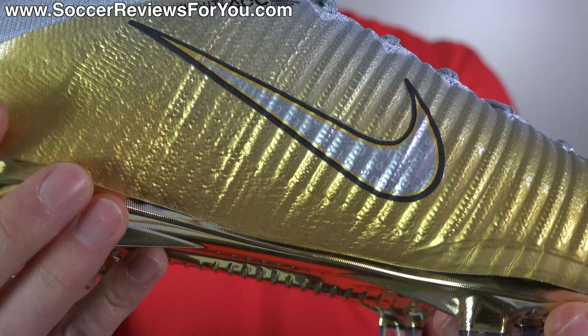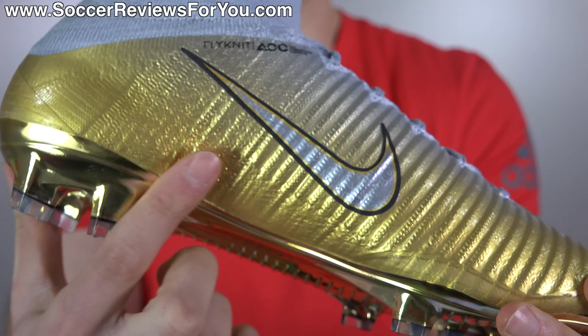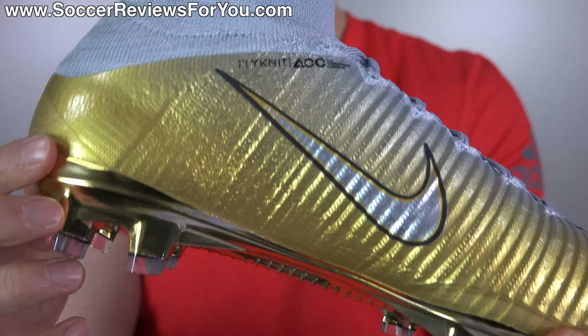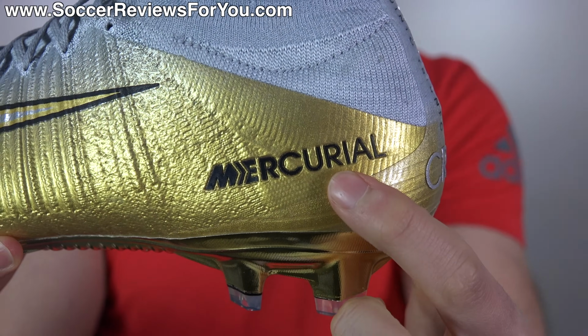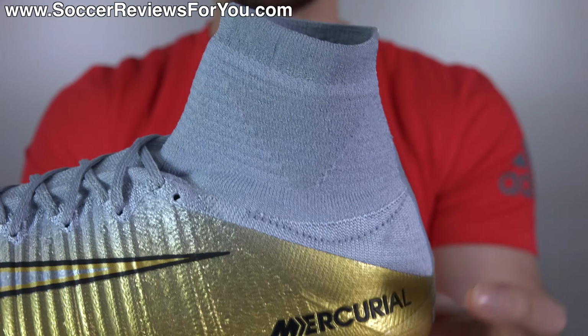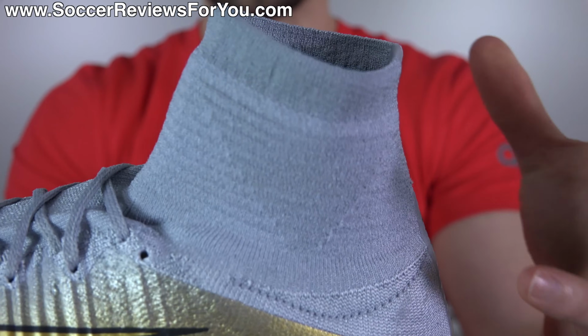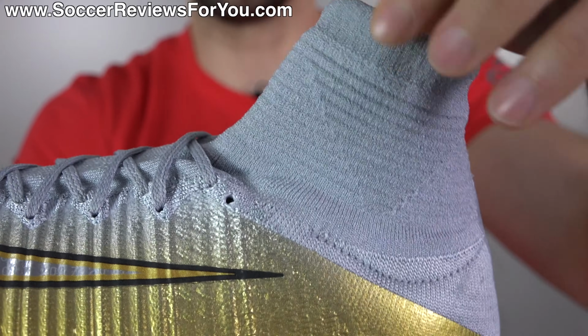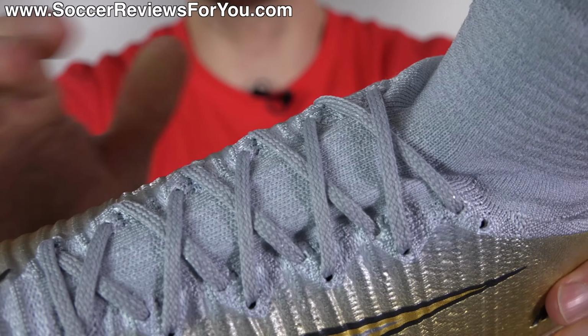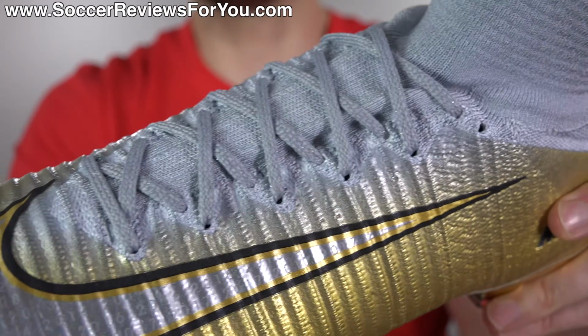You have the same thing happening on the medial side, so you can see they did not opt to go with the CR7 branding right here, which is an interesting choice. On the lateral side, you'll find that it has the Mercurial logo there in black. The collar is left pretty much this gray color. There's a lighter and a darker gray, very, very similar shades incorporated into one, so it's not just one solid color of Flyknit material. You have that same color within the laces as well.